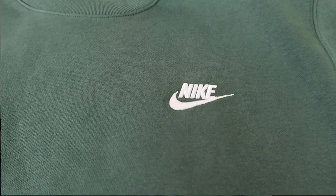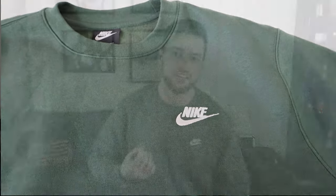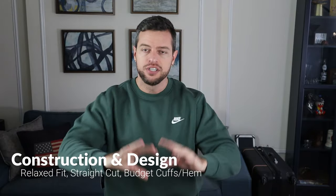The logo is embroidered, so that is nice. It's not like a print on, it is actually embroidered. So it does look nicer than I think a sticker would look. So that's a bonus. In terms of the construction, this is a pretty standard fit sweatshirt.